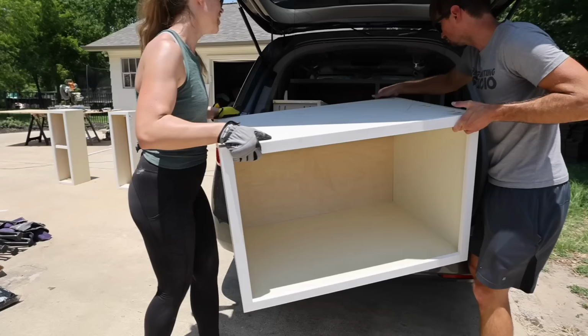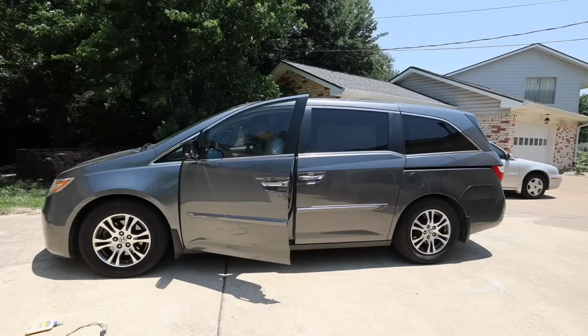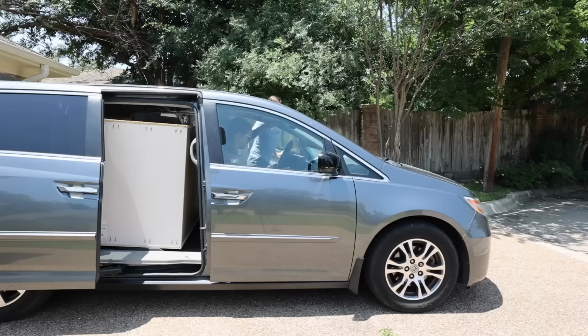After that, we finished loading in the rest of the boxes, making sure that any visible sides of the cabinets were not going to be rubbed or banged on our drive over there. DNA movers on the move.